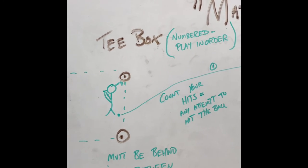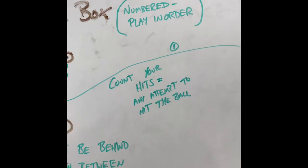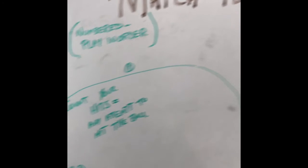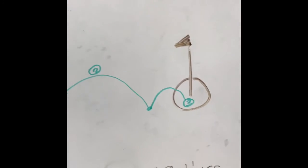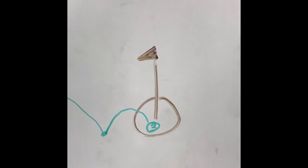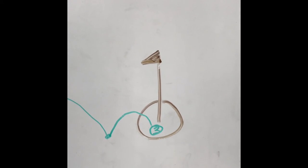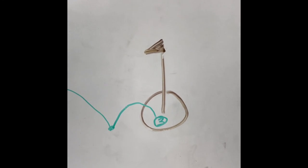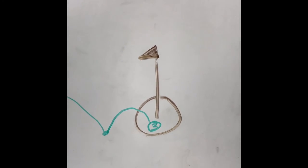This person hits the ball, and when you hit, it's any attempt to hit the ball. So if you swing and miss, it still counts as a stroke. It lands right there. Then the person hits it again a second time, and then ultimately a third time to get it into the hole. In our case, the hole is a hula hoop that surrounds a flag, and anything inside the hula hoop is considered to be in the hole. If this person gets it in 3 hits or 3 strokes, their score for the hole is obviously a 3.